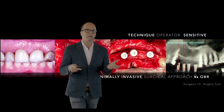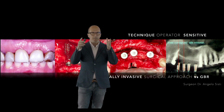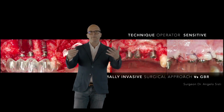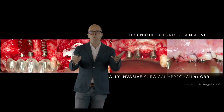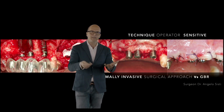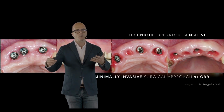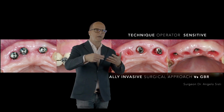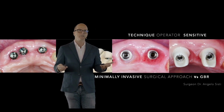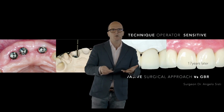I'll show you another case I've done 17 years ago. We've been placing the implants in the ideal 3D position. But again, we go through a bone regeneration. And of course, we need to know how to do it in order to recreate the volume. But again, it is a technique-sensitive approach. So, according to the workflow, we've been through all the steps with the proper timing and design until the final aesthetic solution, right? So it works, but we need skills, we need knowledge.